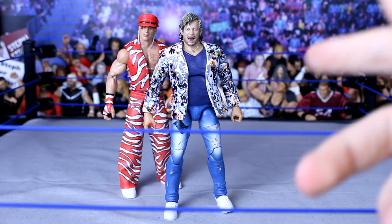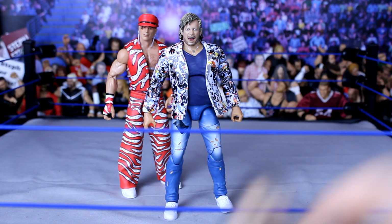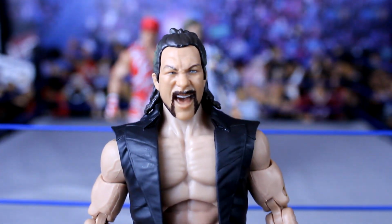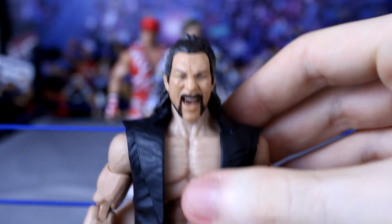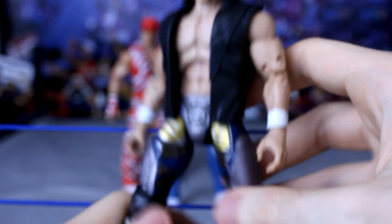Next up, we've got this Unmatched Series Kenny Omega. Now, I did a head swap because I've been using it for NLW, and I've just put this new head on here. So we'll talk about the head first. I love the heel Omega, the cocky kind of snarl, and the Fu Manchu, kind of Triple H 2000 era looking thing. And this is the figure that I'm probably going to use for WrestleMania.